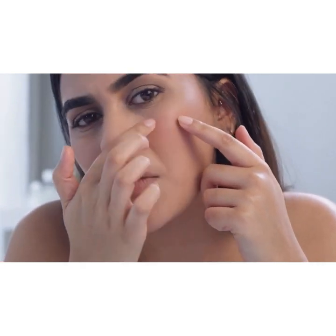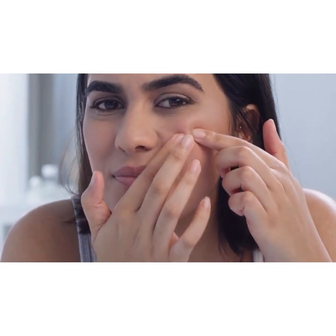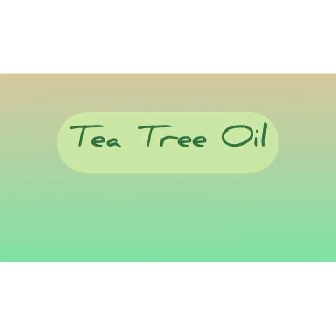Now we are at step number 5, a spot treatment. I've always suffered from acne, and I used to feel helpless because there was no preventative measure that I could take to help prevent an acne breakout from happening. So once I got a pimple, it was nothing that I could do until I found out about tea tree oil.